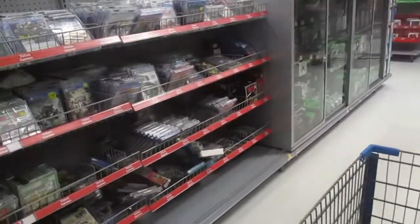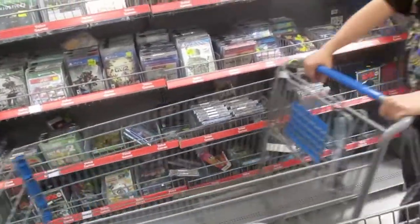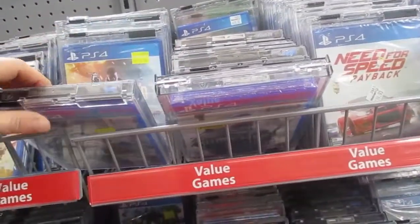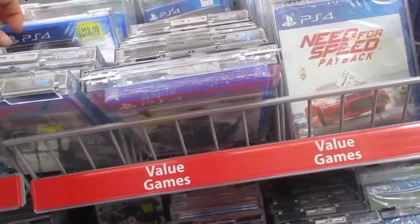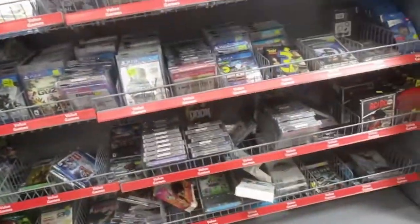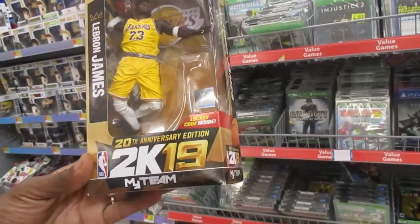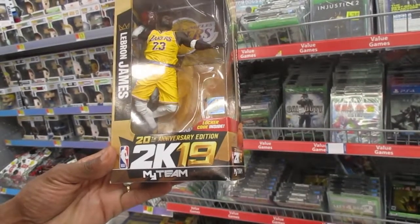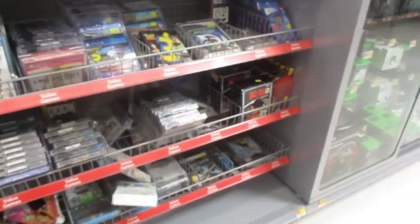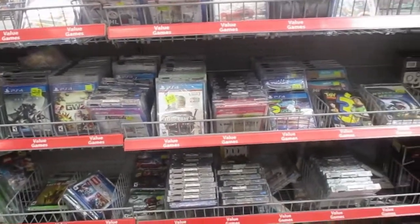He showed what our son Adrian would just go crazy over. Mom, look! All the PlayStation 4 games! I got to have them! Mom, I don't have this one. I don't have that one. Mom! You know what I'm talking about. You got kids. That's a classic right there. LeBron James? They got a good selection of games too. My son always goes nuts when we come here.